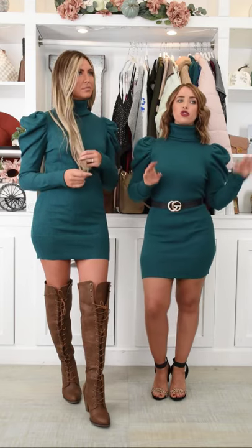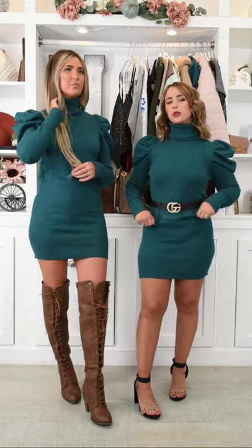But the color is striking. It's gorgeous. It's different. This would be a really fun one too. Honestly, this is pretty high fashion. So I love it. But if you're ready.